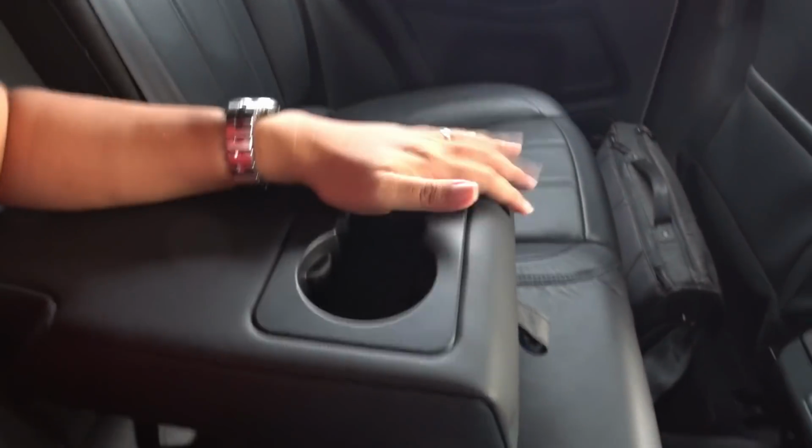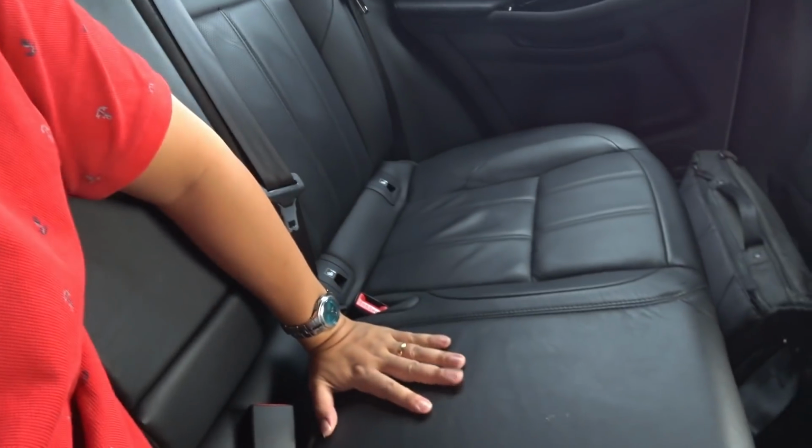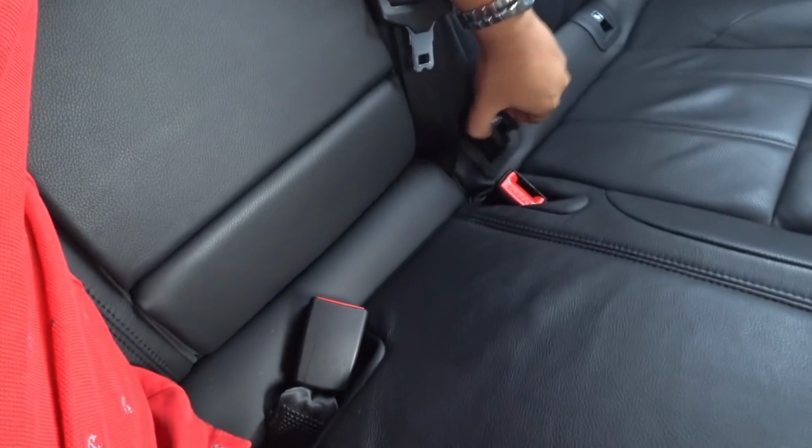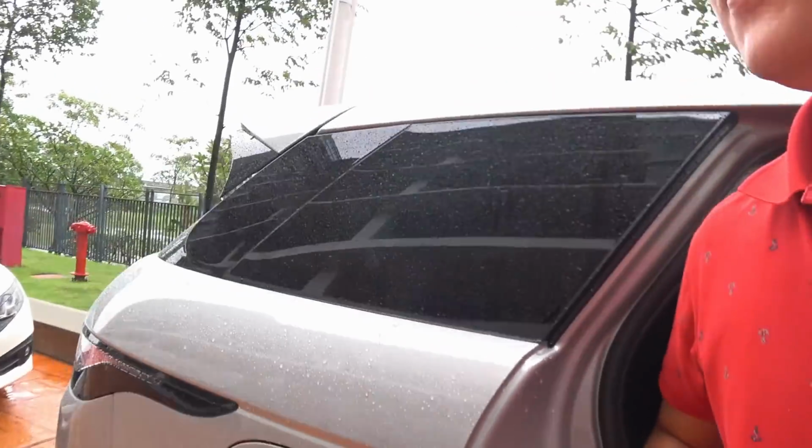Let me just try this armrest with molded cup holders. Honestly, this leather upholstery here doesn't look particularly impressive in my opinion. But overall, the seats offer a decent recline angle. I appreciate that the Isofix mounts are clear and easy to locate. Right, so come and check out the boot space.